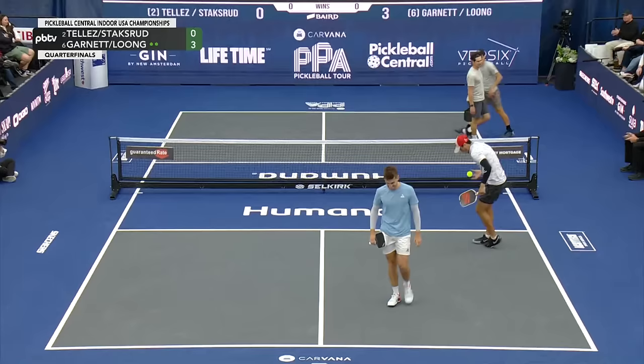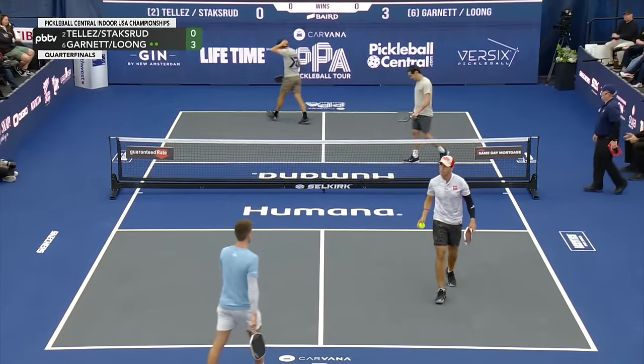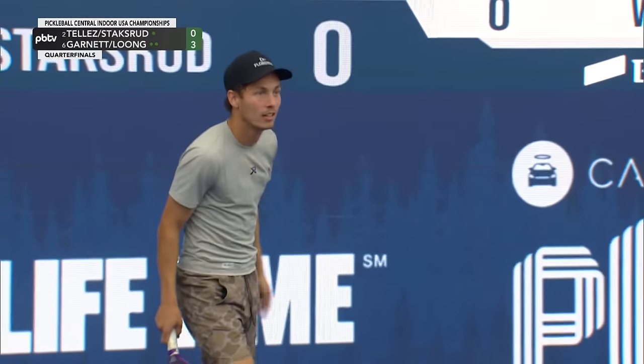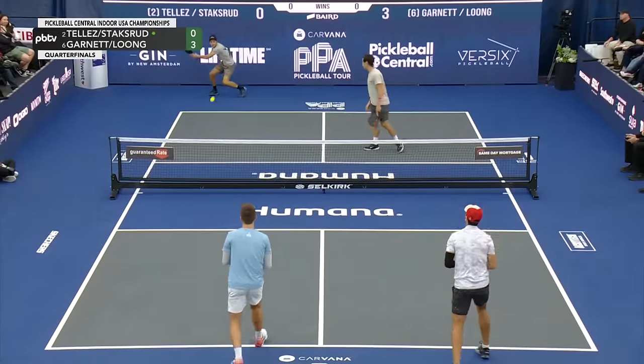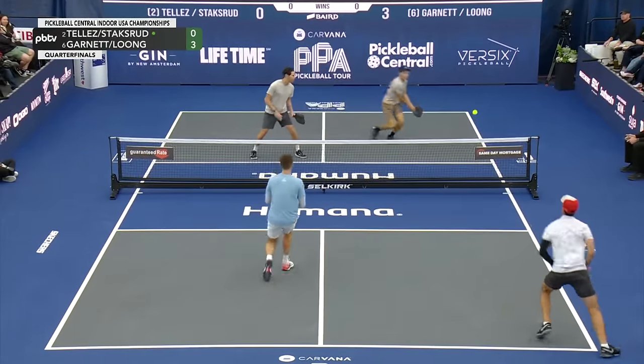Good look at the around the post. Yeah, and dinking, things like that, not a huge difference, but where you attack, you're always looking for that dominant shoulder or that dominant hip, and it's completely flipped for a lefty.